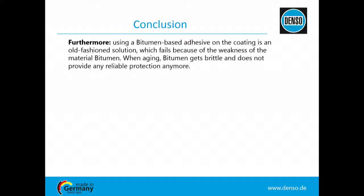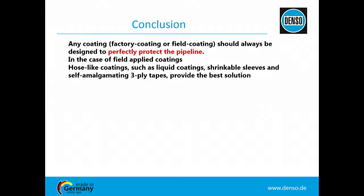Furthermore, I mentioned at the beginning, using old-fashioned bitumen-based adhesive, this can fail only because of the weakness of the material bitumen. When aging, bitumen gets brittle, and it does not provide any reliable protection anymore. That's the reason why in the 60s the bitumen was substituted step by step. And now we're coming back to this old-fashioned technology. So why should you weaken the first line of defense, the coating?